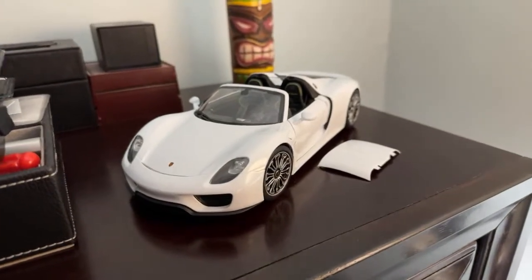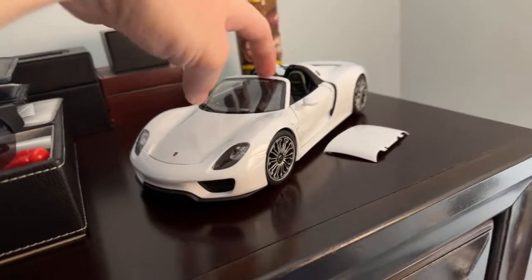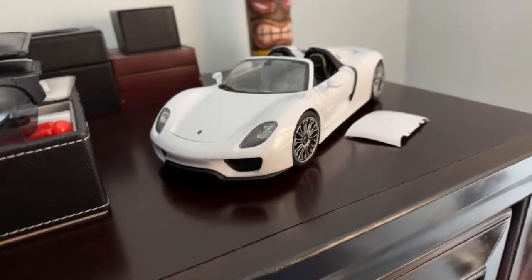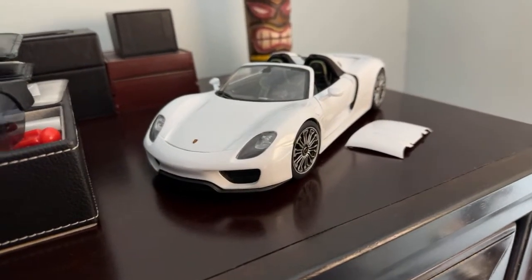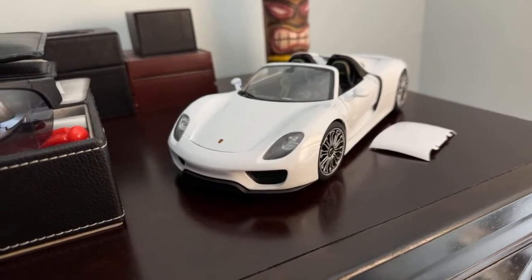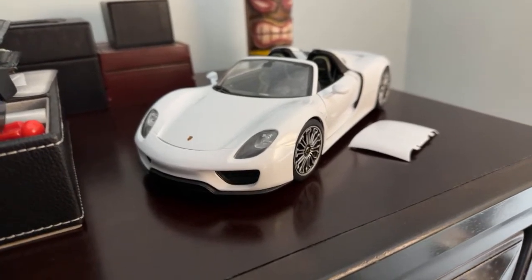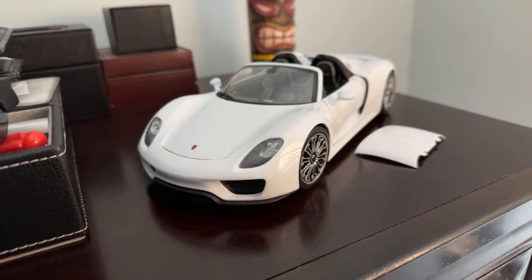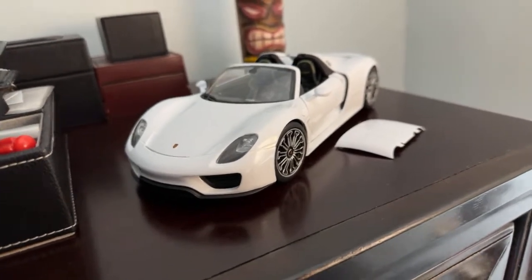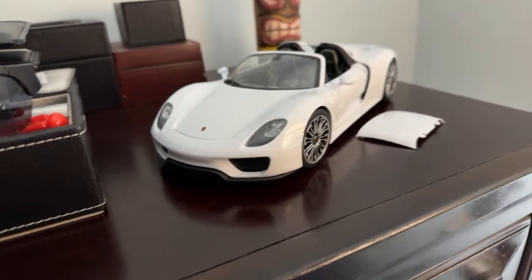Then, of course, we got the Welly Porsche 918 Spider in white. This is super cool. I've had this now for over 2 years. I got it in December, the very end of December of 2020. American Excellence, that diecast site we all knew and loved, was going out of business, so they had a heavy kind of discount sale. And I got this Welly 918 Spider from there for $30, I think, or something.